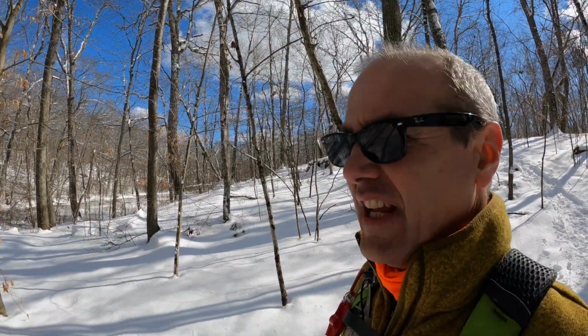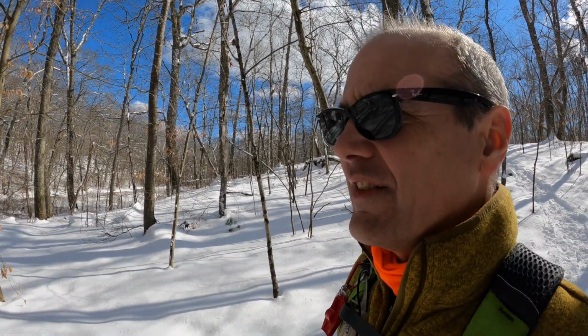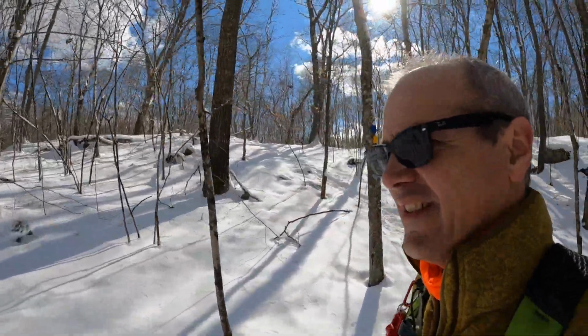So it looks like there's an earthen dam works here at Lost Pond. We're just going to walk out on it, see if we get a good view of the Lost Pond while we're here.